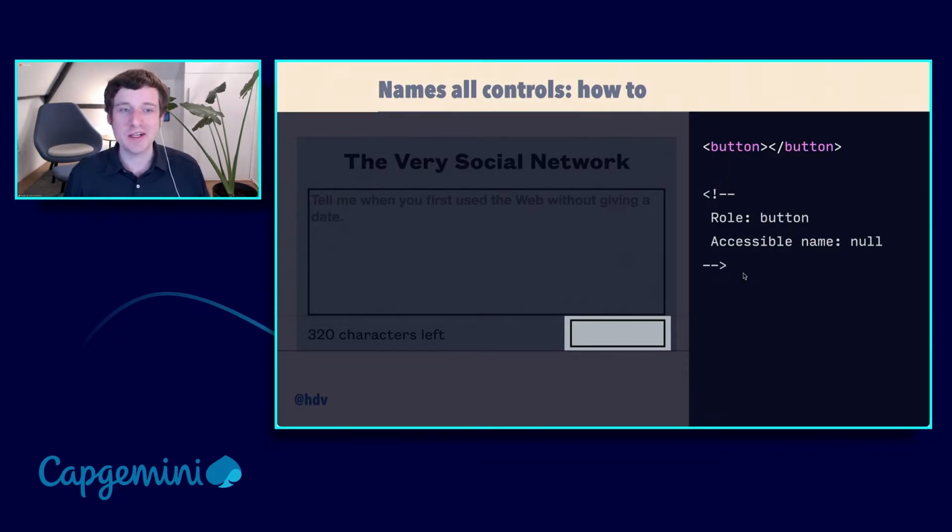It's just going to say here's a button, and you don't know if it's going to cancel the message, if it's maybe going to open the photo upload thing, or whatever. You don't know what it's going to do. So what you want to do is put some text inside of that, and then that's going to be the accessible name. So if I put the word send in there, it's going to have an accessible name of send. That's fairly straightforward. That's the most common way to add a name to a control. Put text inside of it.